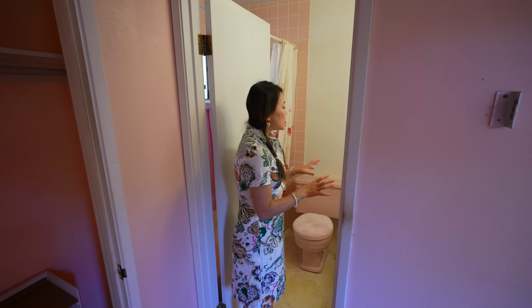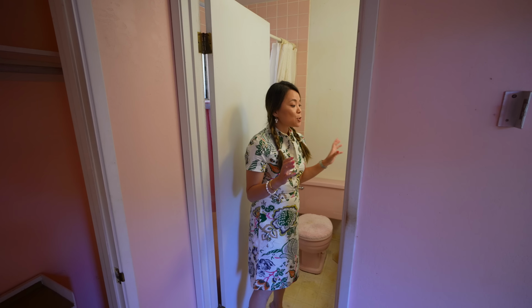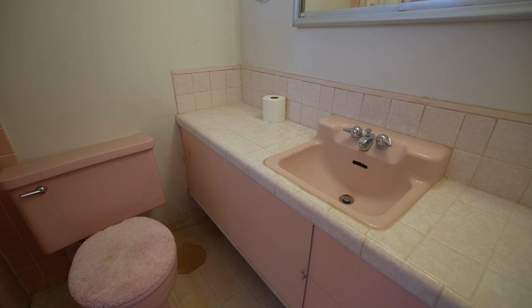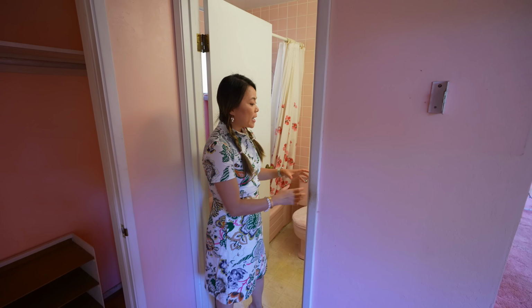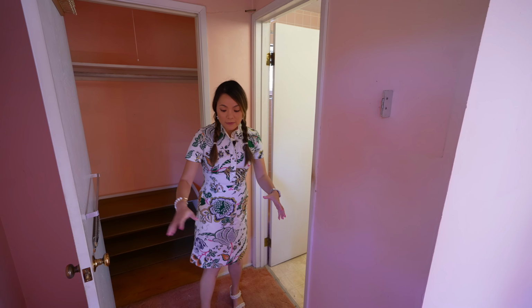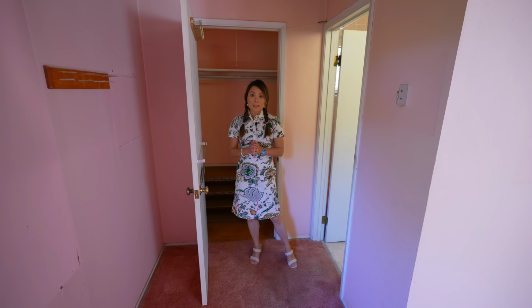The master bathroom is pretty much a mirror of the guest bathroom, so the reconfiguration will be very similar. We're going to move the toilet next to the vanity and push out this wall by a few inches so we can fit a bigger vanity here and also make the shower a little bigger. And over here, we're going to put in a smaller pocket door. And then the rest of this area will become a new walk-in closet. So it's actually 2 birds, 1 stone.